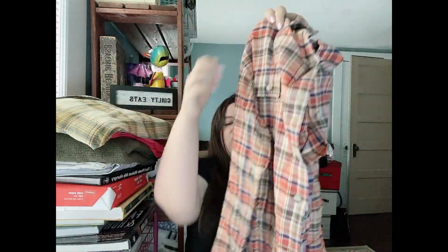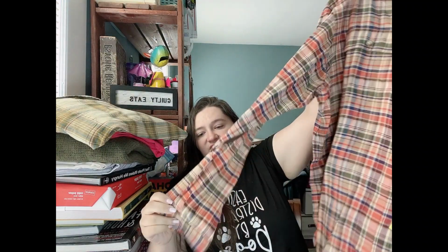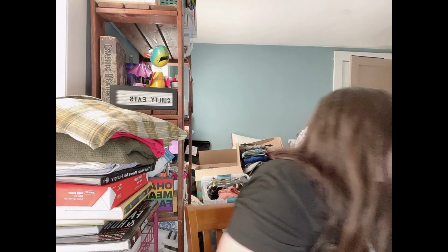100% cotton. It's amazing condition. I really liked the color, actually. This is very fall vibes. Again, it's been sitting in a bag, you guys, for a few weeks now. I also like the fact that on the elbows, it had the little elbow patches. So I think this will do well. But it'll probably only do well in the fall.